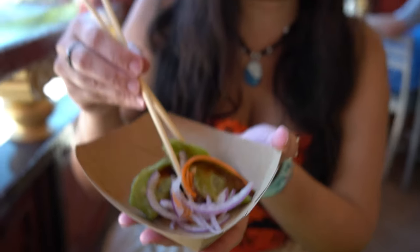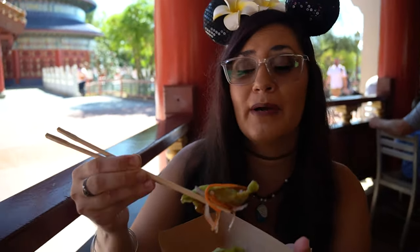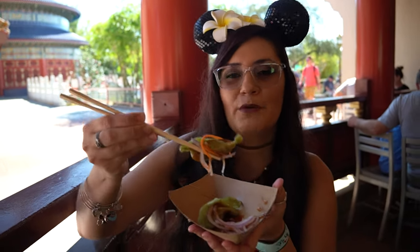Vegetable dumpling. It is not marked as plant-based, but thank you to Melissa at Vegan Disney World for messaging me and sending me the allergen binder information before we even got here, so I knew that it was safe.